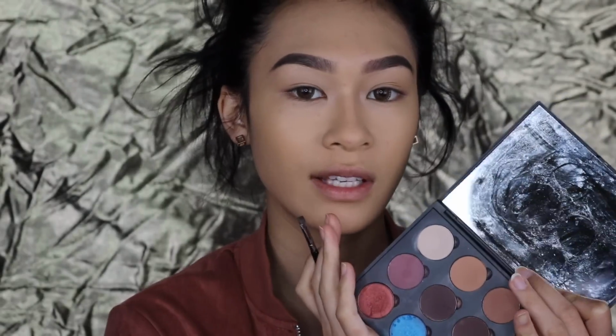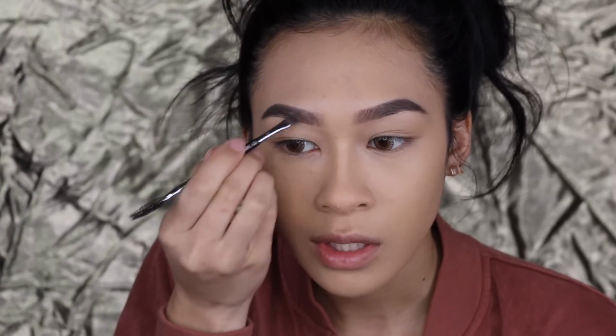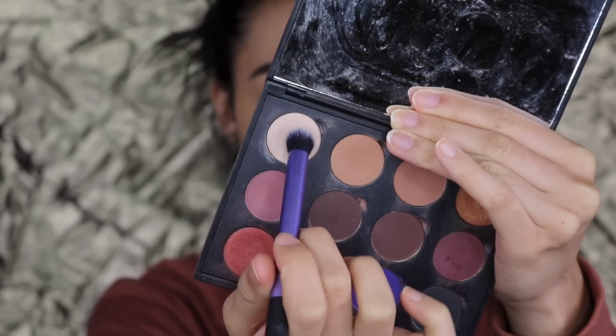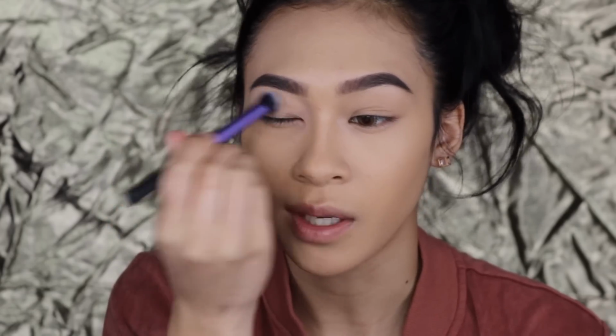I have some Morphe single eyeshadows with me. These retail for $2.50, and I'm going to use the shade Tipsy right here as well as Coal, and that's going to pose as my brow powder since I don't have any. So we're just going to use that and run it through the brows. We're going back into my Morphe single shadows. We're going to take Cream Puff and pop this all over my eyelid as a base.